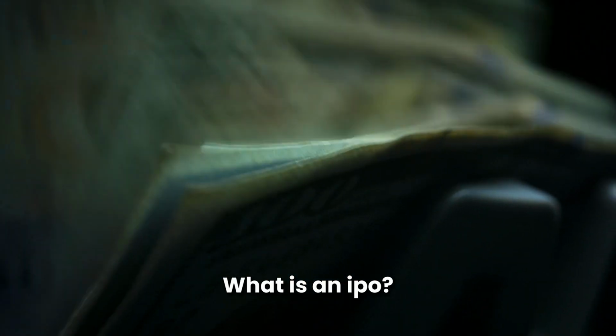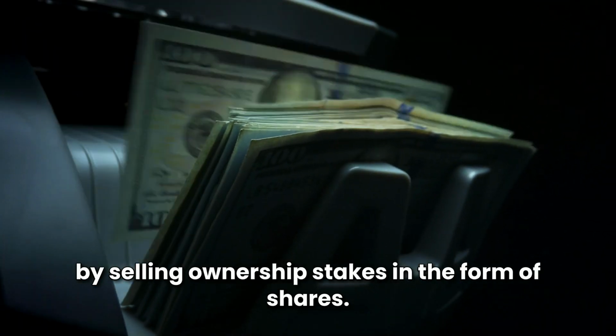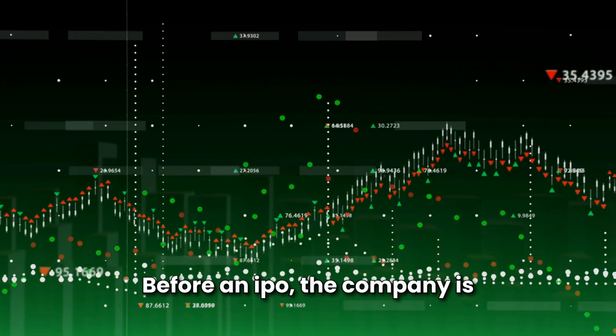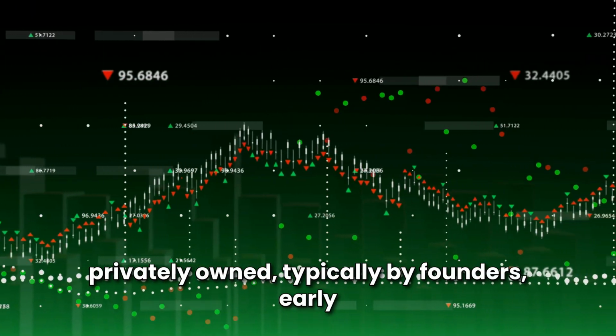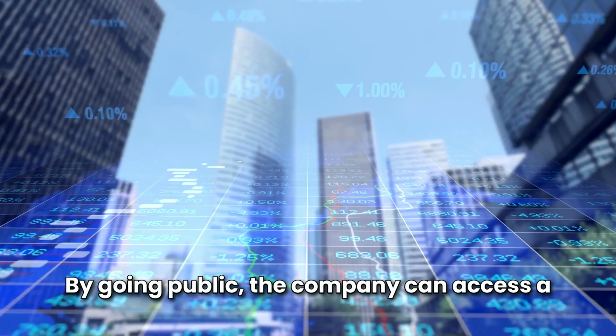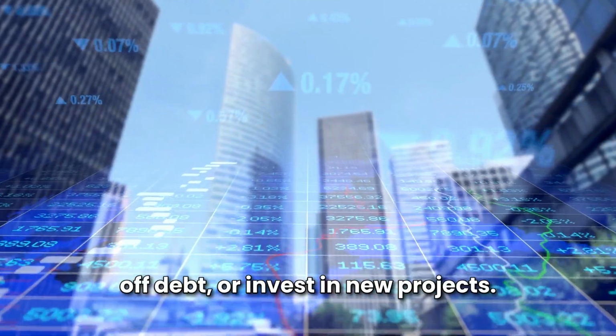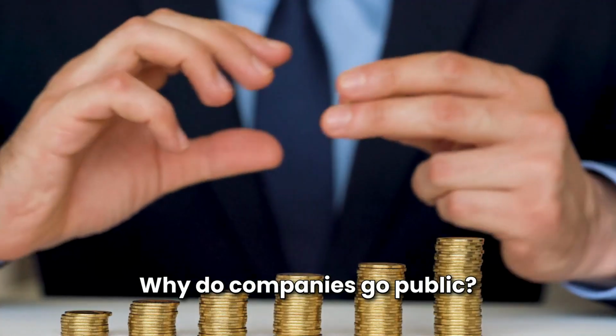What is an IPO? An IPO is a way for companies to raise capital by selling ownership stakes in the form of shares. Before an IPO, the company is privately owned, typically by founders, early investors, and venture capitalists. By going public, the company can access a larger pool of capital to fund growth, pay off debt, or invest in new projects. Why do companies go public?